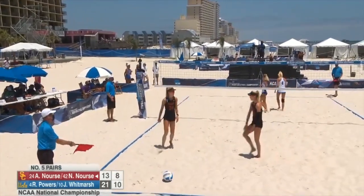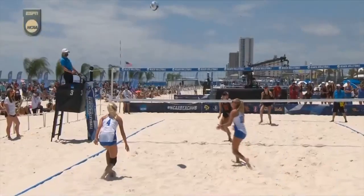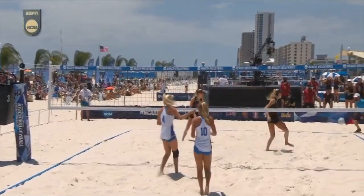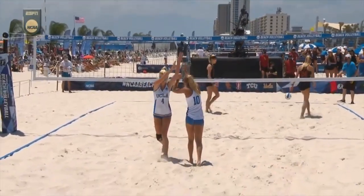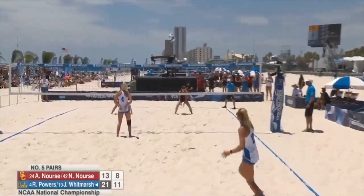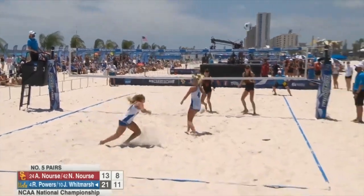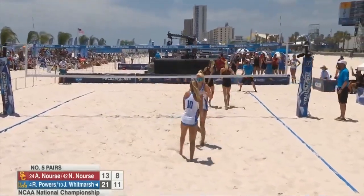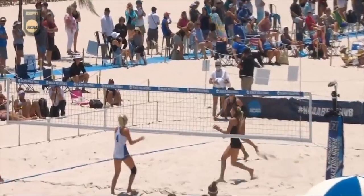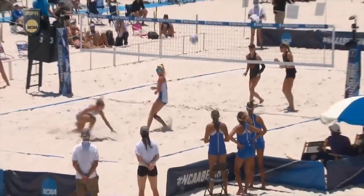Or Riley Powers can do that. Riley Powers recognizes what the defense is doing. See an angle block, but she drops late, hoping to get a little shot into her lap, but that doesn't happen. Riley Powers goes deep cross court. Nicole Norse. The same exact play Nicole does right back at Riley Powers. She comes inside, Riley Powers steps inside, late drop into the angle, and then deep ball for the kill.